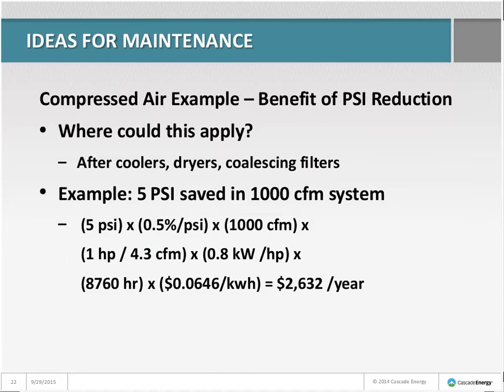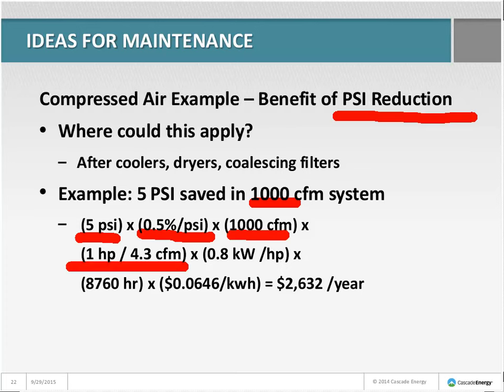So here's an example. I picked a compressed air example, give you some numbers and just show you what this pressure drop reduction would translate into. In this case, we're talking about a 5-pound reduction in the pressure drop. This is a 1,000 CFM system. This number here, the 0.5% per PSI, is a standard reduction in power per PSI. And we've got the size of the system here. This is just a conversion of CFM to horsepower, and then we convert the horsepower to kW. 8760 means it's running continually. Here's the energy rate. And then what this translates into is $2,600 per year.